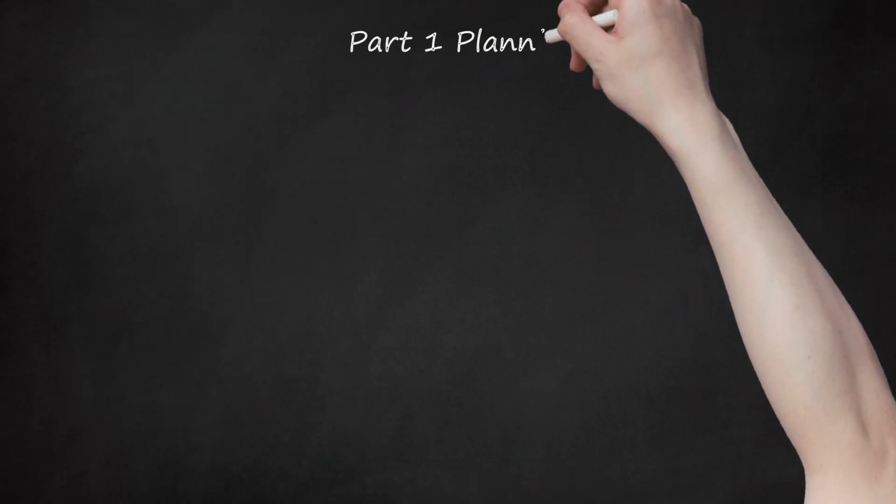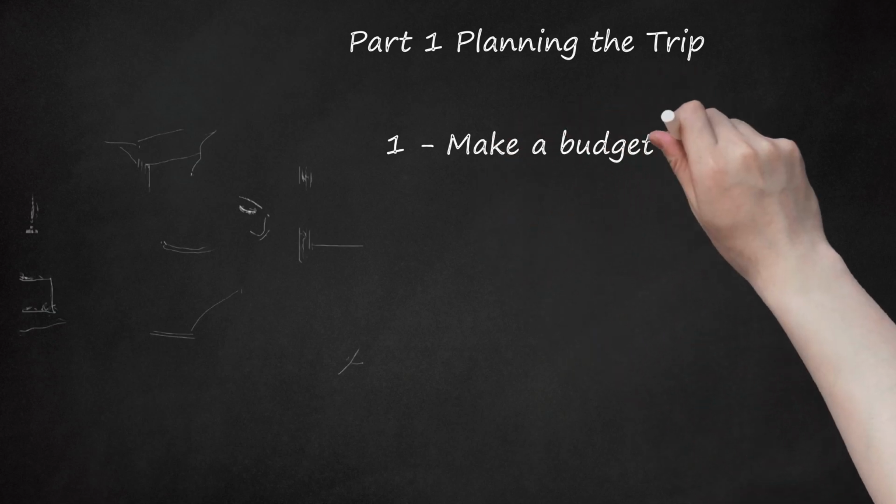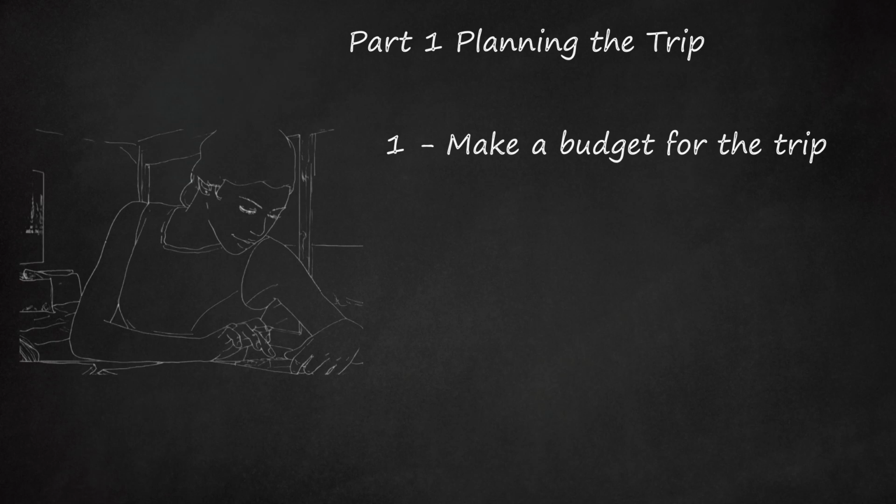Part 1: Planning the trip. 1. Make a budget for the trip. You should determine how much money you plan to spend on your trip. As a solo traveler, you want to be sure you have enough money during your travels as well as emergency money set aside in the event you need it.